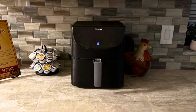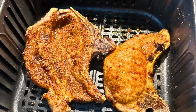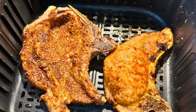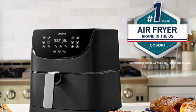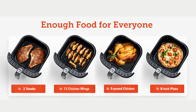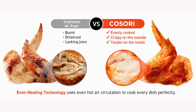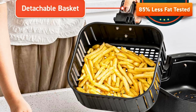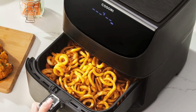Final verdict: a must-have for modern kitchens, the Cosori Pro Gen 2 Air Fryer, 5.8 quart, is a powerhouse that delivers on every front: health, speed, ease, and flavor. Its 13 one-touch functions, large capacity, and dishwasher-safe design make it a no-brainer for anyone looking to simplify cooking without sacrificing taste. Whether you're whipping up a quick weeknight dinner or impressing guests with a perfectly roasted chicken, this air fryer has you covered.